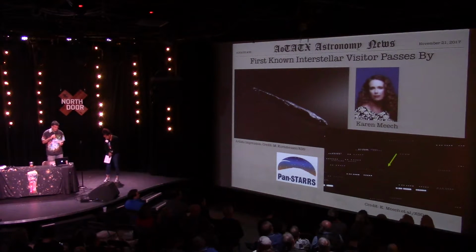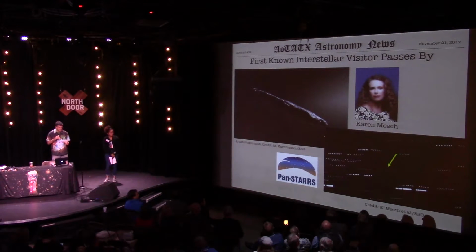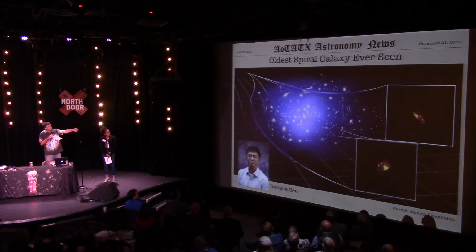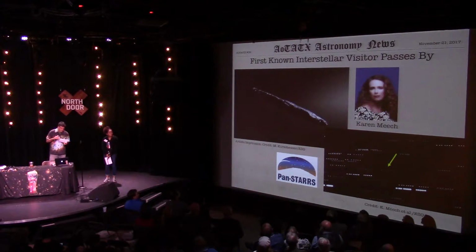So the object's probably moving too quickly for us to be able to send a probe to study it, and is too faint to be able to determine the composition through normal means of taking spectra, but the color is similar to that of other asteroids within our solar system. It's also cigar-shaped, kind of shown in the artist's impression here. It's about 100 meters, wrong one, about 100 meters long this way and about 30 meters wide.